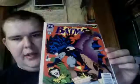Now, I'm actually missing the last 2 issues of that story, but basically what happens is the Riddler gets dosed with venom, and he gets all beefy and stuff, and he fights Batman. And then in 491 is where Bane breaks all the villains out of Arkham. That brings us up to Batman 492, which is part 1 of Nightfall.